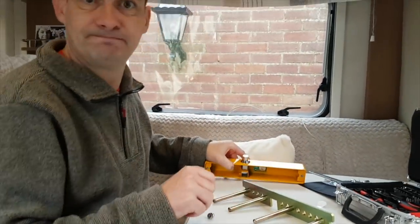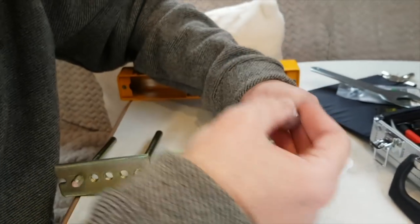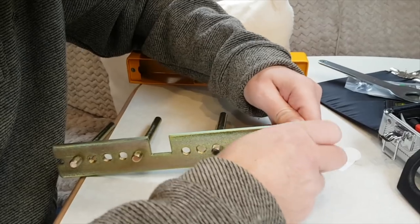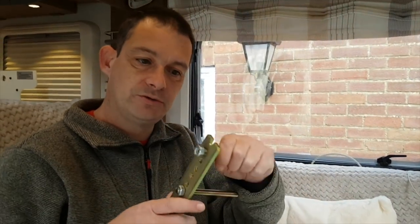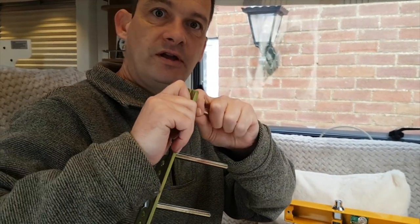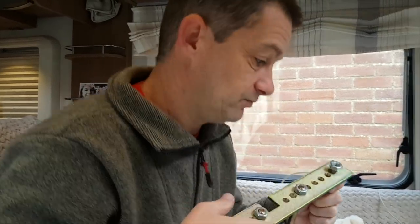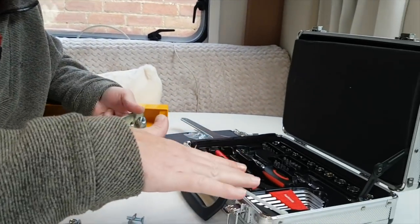Oh, I see. So now I just need to put these bolts on. How do you know which way they go? Oh my goodness. I've done three. Right. The other one's very stiff. I just need an adjustable spanner. And we're looking in the toolbox. There's nothing like that in there.